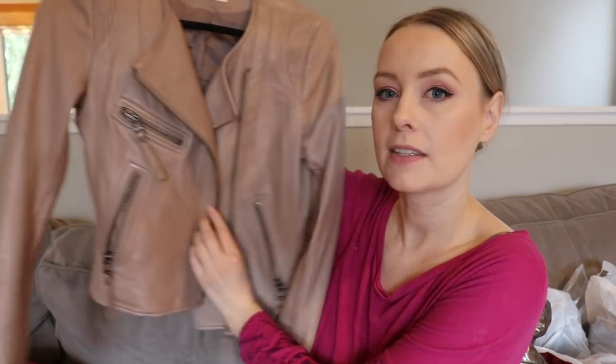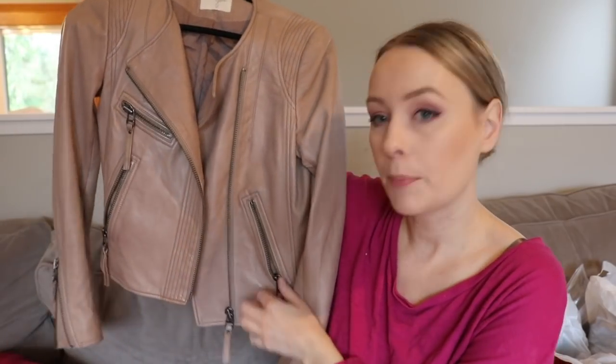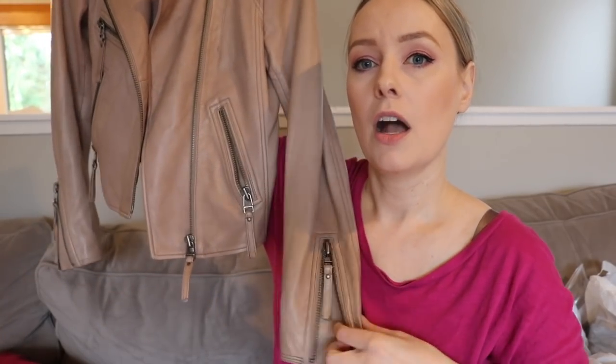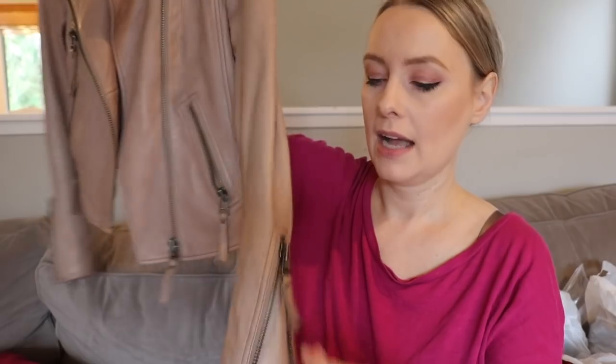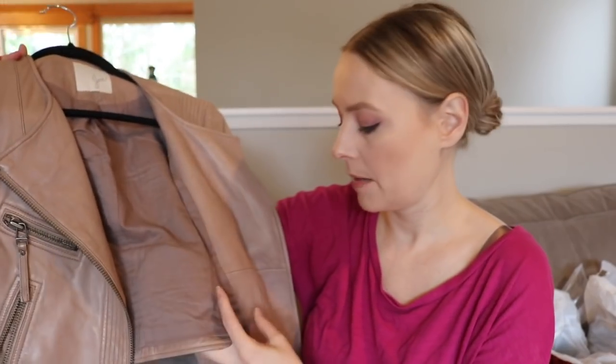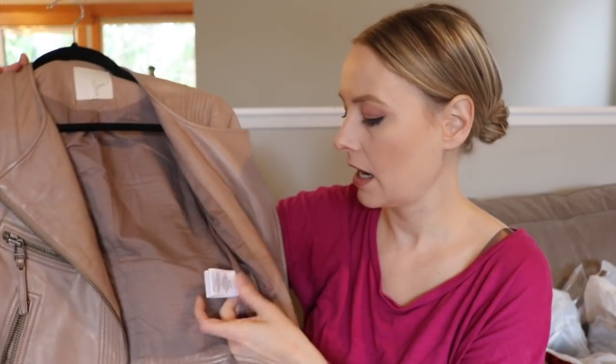It has kind of like this moto zip style and then the zippered pockets all over it. It also has this zippered sleeve, which I think is really cool. You can unzip it to give your sleeve a little bit more room and give it almost a bell look, or you can zip it up as well. It is missing the size tag. However, I'm a medium and I can put this on, but it's tight on me, and I measured it and I'm pretty sure it's a size small. So I did list it that way and made note of the fact that the sizing is missing.